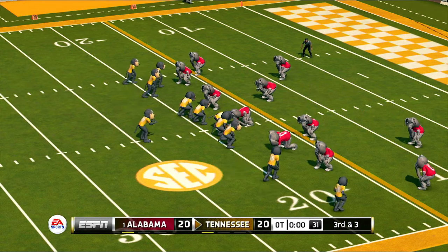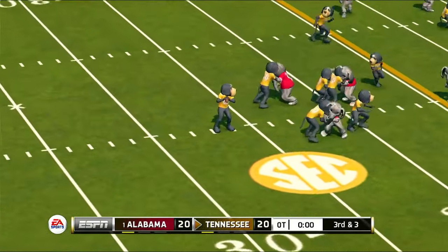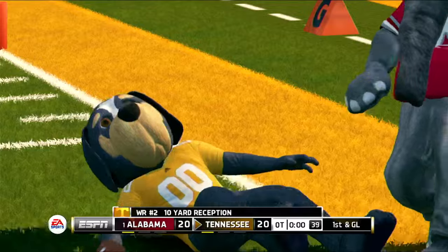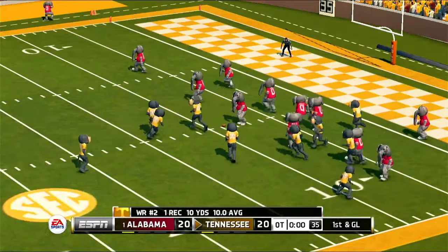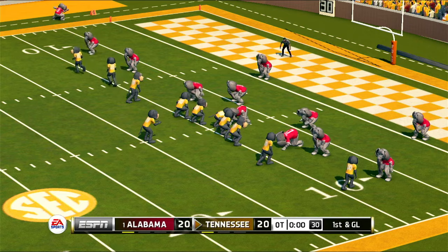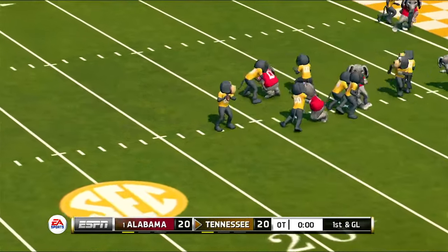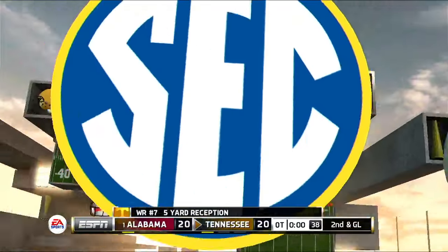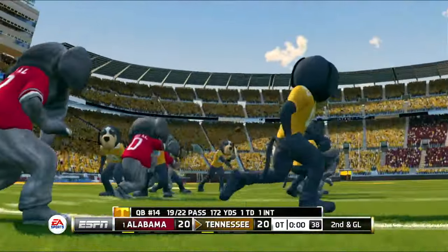In the shotgun and 5 wideouts. Here we go. And that sets them up with a first and goal. And they're going to put 6 DBs on the field to counter that 5 receiver look. Fires out to his wideout. Brought down at the 3. That brings up second and goal.